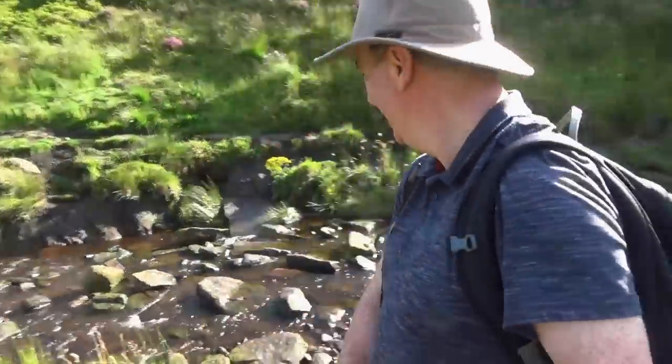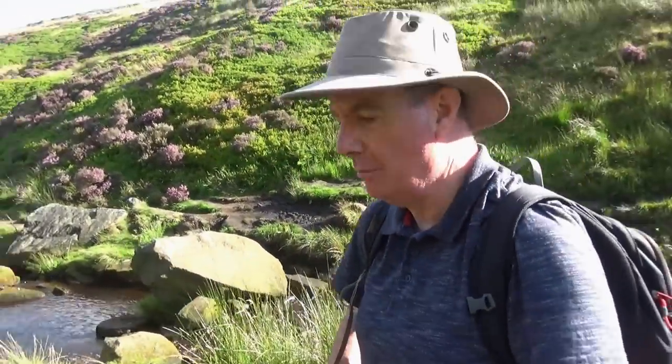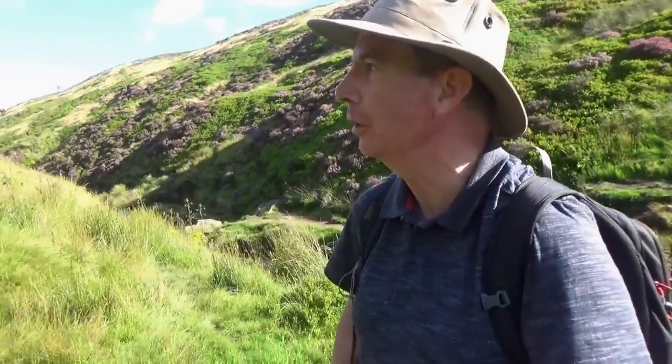Made it! Well, I barely got my feet wet, so that's a bonus. I think if you come here in less dry weather though, when the stream is in full force, I gather this is quite a wet cleft to actually clamber up through.